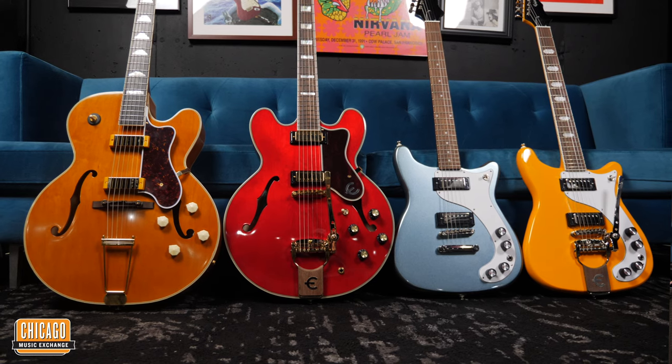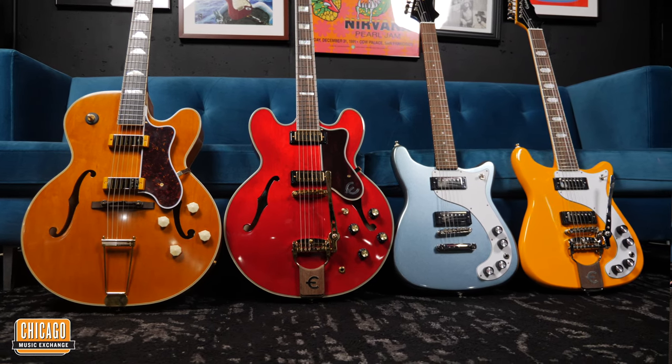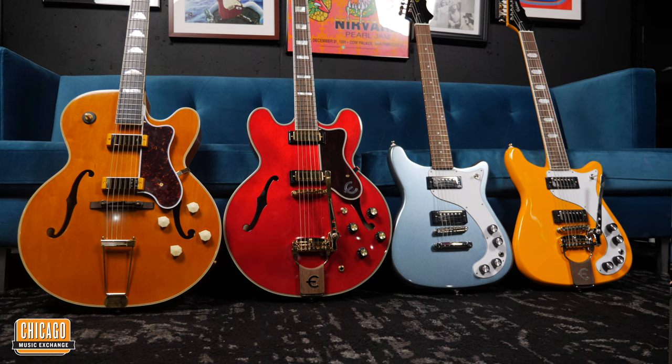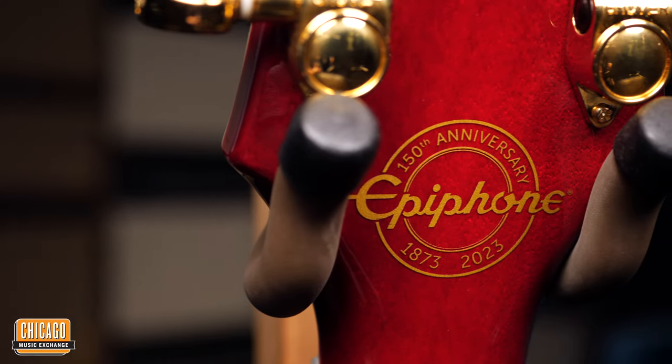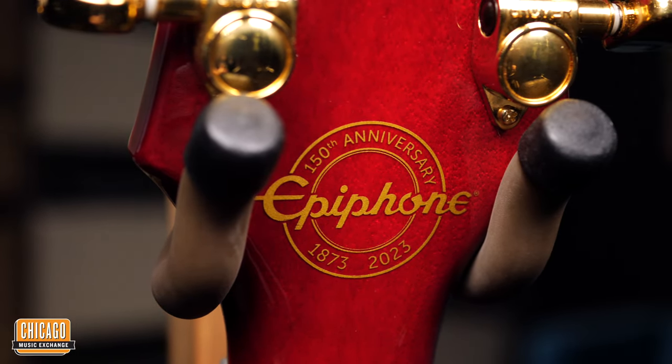We've got some special Epiphone guitars here. It's the 150th anniversary of Epiphone instruments, one of the longest and richest guitar histories ever. 150 years is a long time. They've taken four of their most well-known models and made some limited editions, and I think we're going to have some fun with them, right? Let's do it.